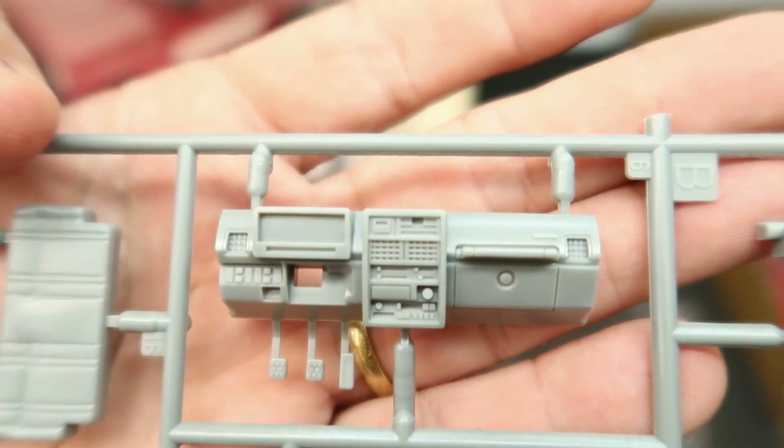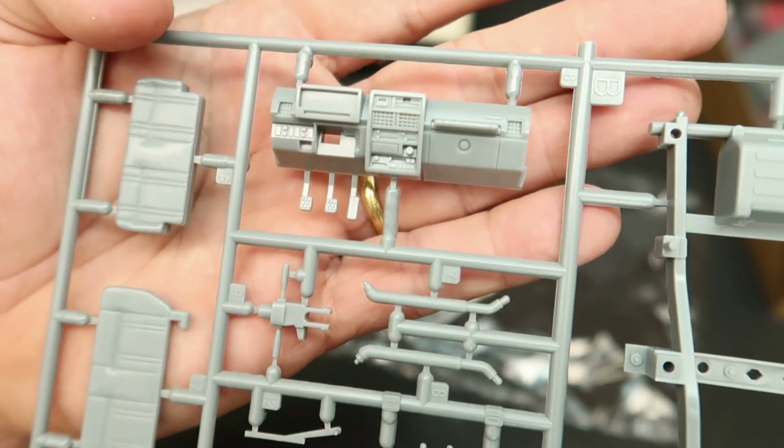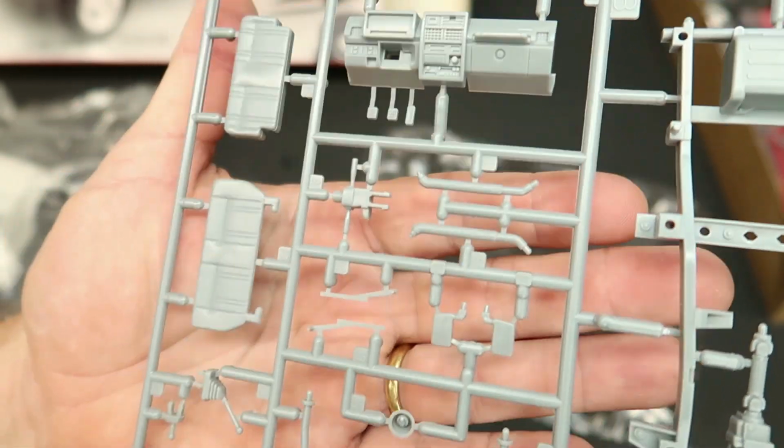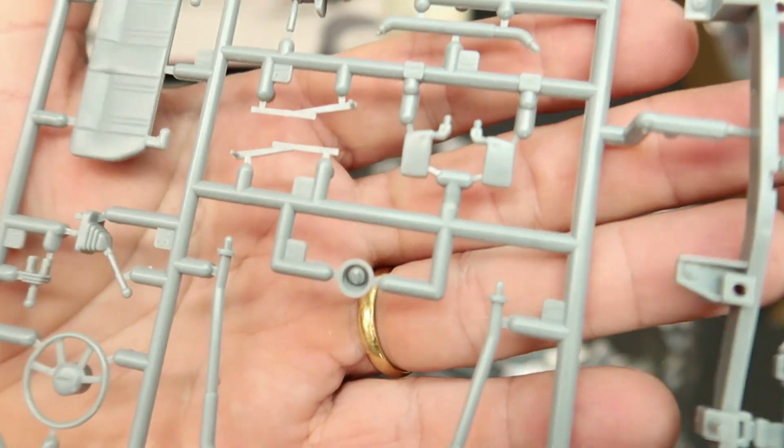How many of you guys had one of these? I know somebody out there in YouTube land probably had one. Tell us about it. I mean, what were the pros? What were the cons? There's your gas cap.